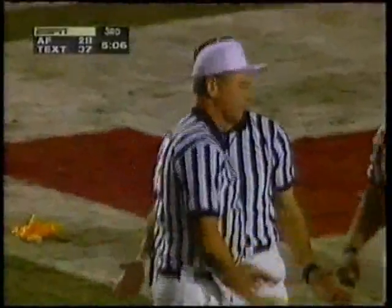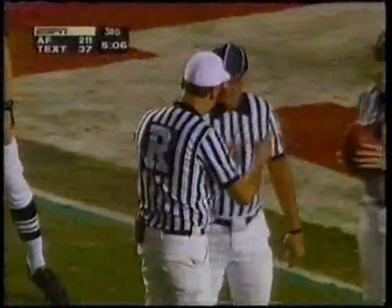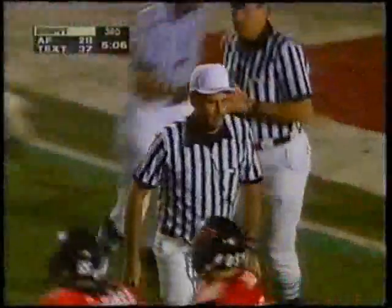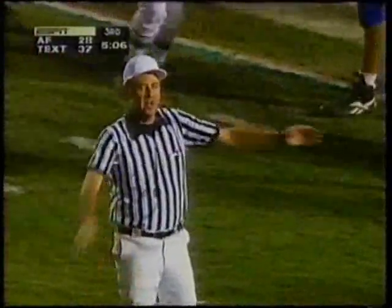But again, flag on the play. I think it's Air Force jumping in the neutral zone, but we'll wait and see what Gordon Reese has to say. Offside on the defense. That penalty is refused. Touchdown is good. Third of the night for number 4.